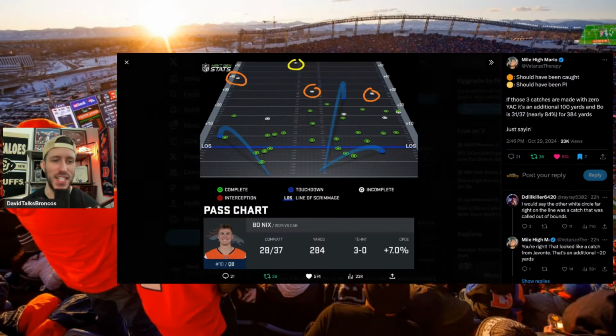Bo Nix has shown so much development from weeks 1 through 8. It's a beautiful thing to see. So today I'm going to show you all of his throw charts thanks to NFL Next Gen Stats from week 1 through week 8. I still haven't been able to find week 8 on the website for some reason, but my friend Mile High Mario of Altitude Adjustment on Let's Talk Broncos put this up here this week.